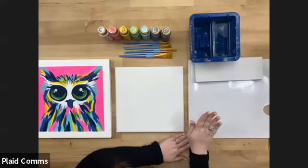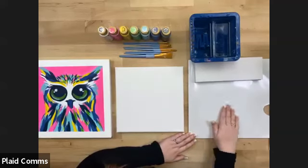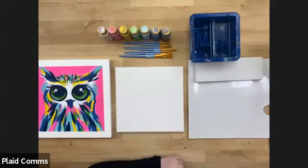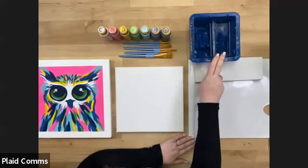I have my palette paper, which, if you're not familiar, is a wax coated paper that you can mix paint on. This is my favorite thing to use, but you can use a paper plate or plastic plate, whatever you like to put your paint on. I've got paper towels, my water basin, or whatever you like to clean your brushes in.